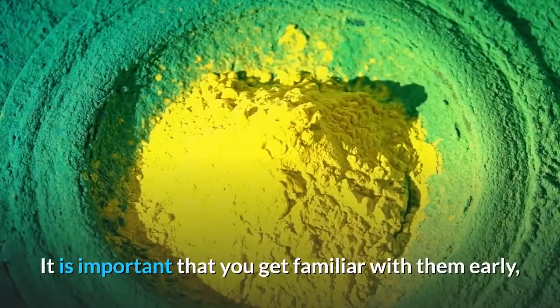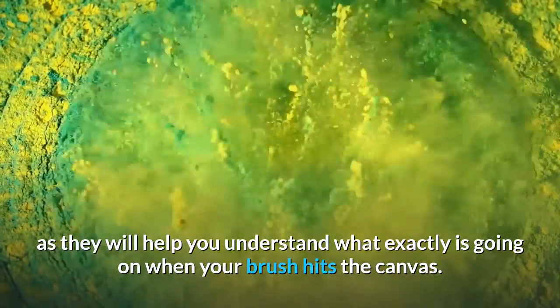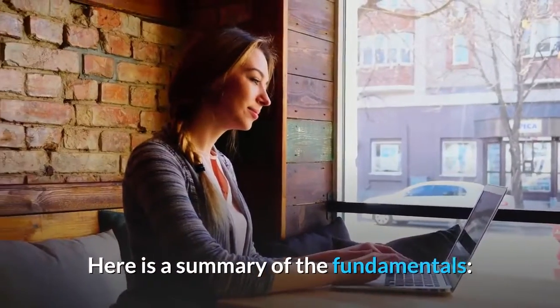It is important that you get familiar with them early, as they will help you understand what exactly is going on when your brush hits the canvas. Learning these fundamental areas will benefit every stroke you make. Here is a summary of the fundamentals.